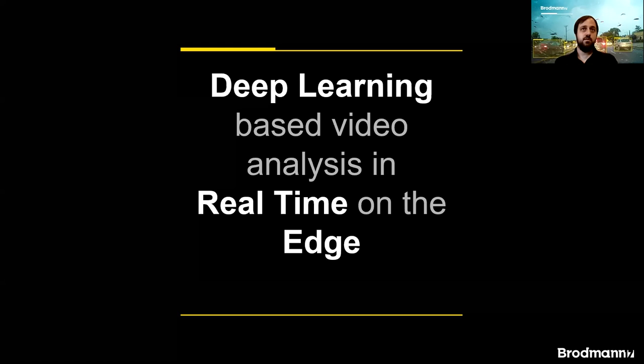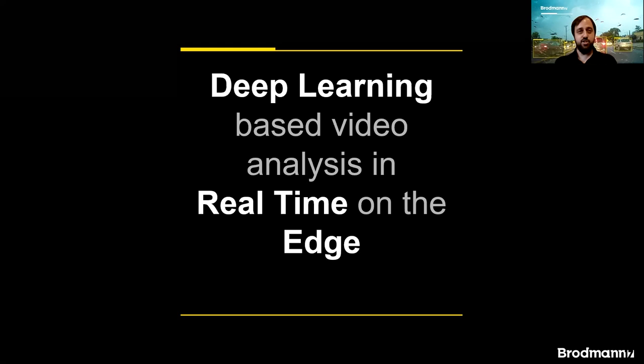So by now I hope that we can all agree how important it is for ADAS applications to run deep learning based video analysis in real time and on the edge. And we talked about the challenges of deploying such systems, but now let's see how we at Broadband 17 solve this issue.